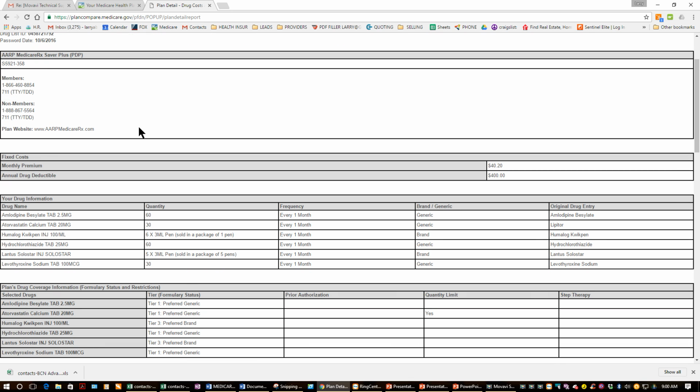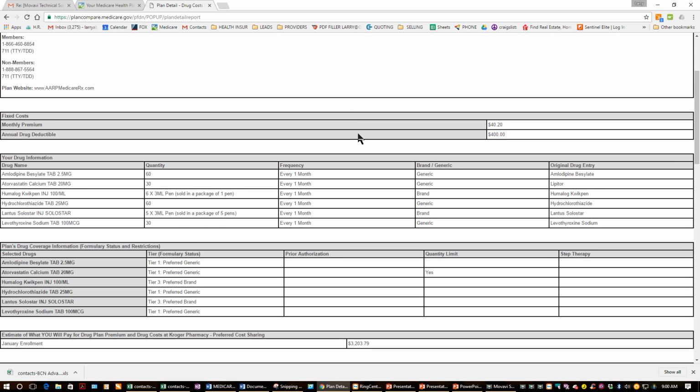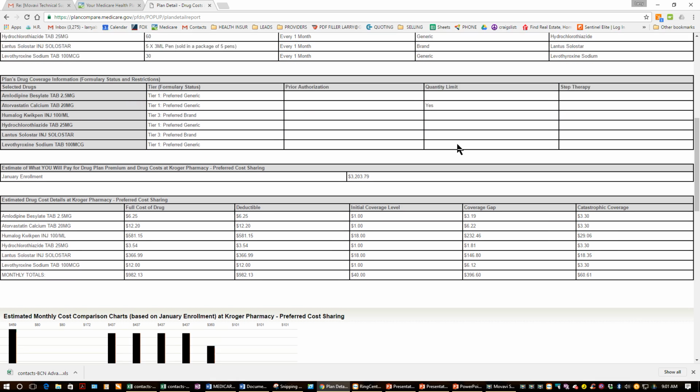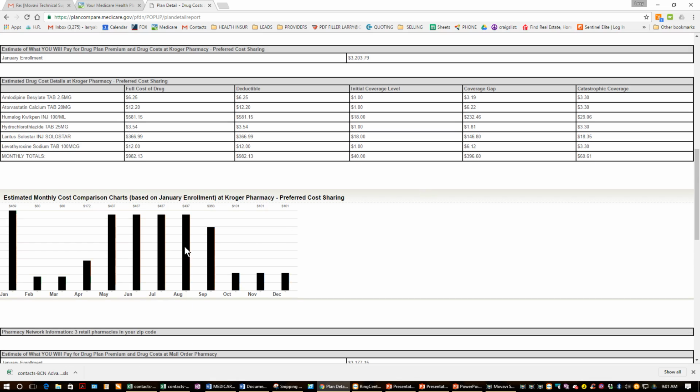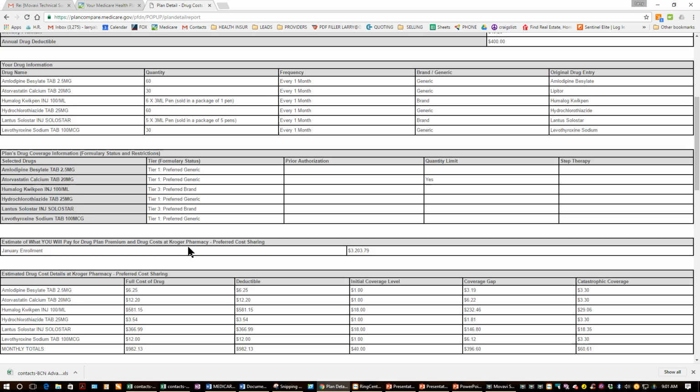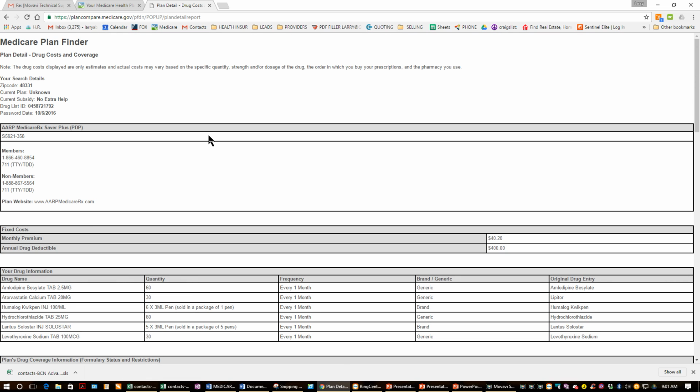But you'll see all the pertinent info is here, what you're on, quantities, dosages, etc., if it's a generic or a brand name drug. So it's a pretty good list to have. And then again, we've got the bar graph down here that is a good aid, so you can budget for what your costs are going to be. So now you've printed that.